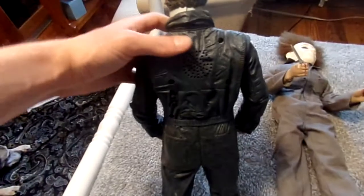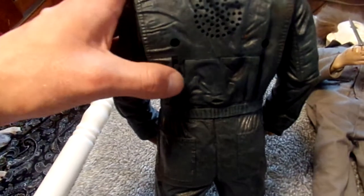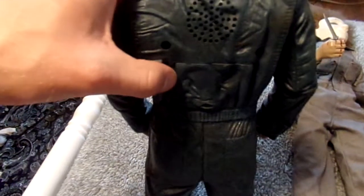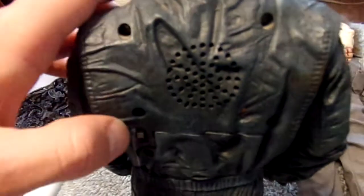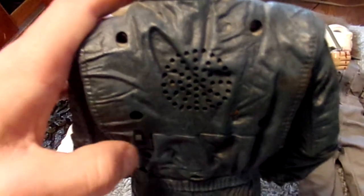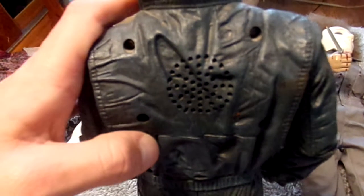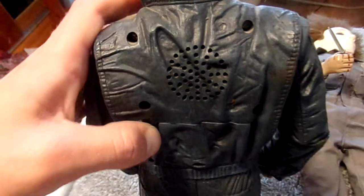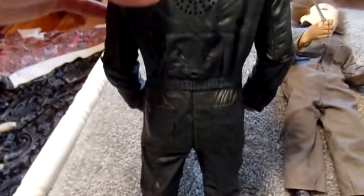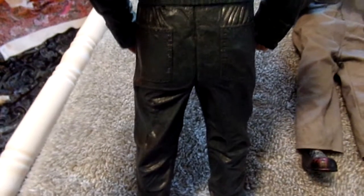Now, he's actually probably one of the oldest figures that I have in my Halloween collection. Now he does have a little lever on the back, and if you flip it up, then it plays the Halloween theme, and you can hear him breathing. Yeah, pretty cool. But yeah, like I said, he is one of the oldest figures in my collection. And I just love these 18-inch figures.